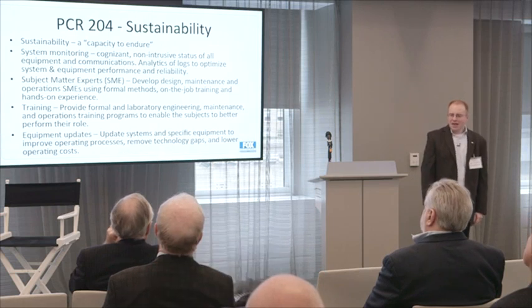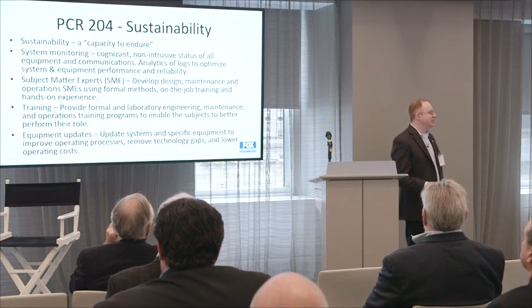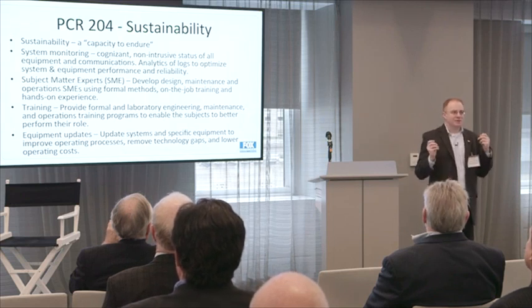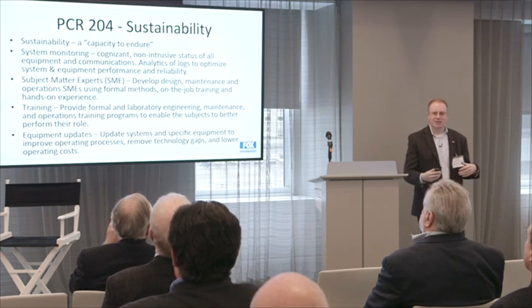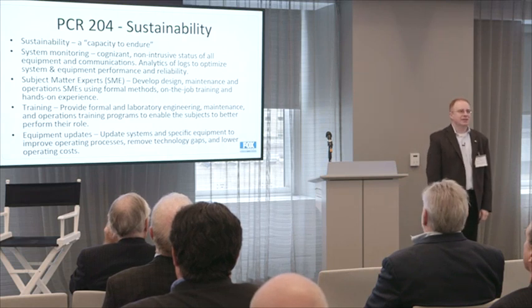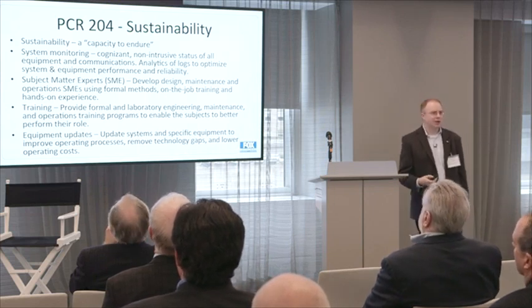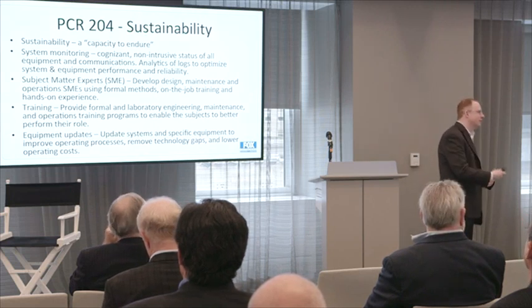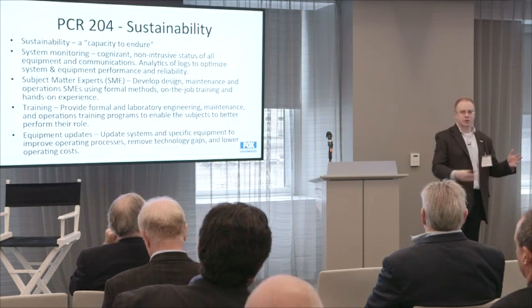So that's the concept. And something the group designing this came up with is this concept of sustainability as a primary major goal. The capacity to endure. To have system monitoring with non-intrusive status monitoring of all of the equipment. Again, you don't have to pull the fibers out to know if they're dirty, for instance. Analytics of all of those logs in order to try to optimize the system and equipment performance and reliability. Of course, this is something that people do today with computer servers all the time. They've got huge logs, they've got huge analytics, trying to make sure that you're doing a better job every time based on what you've done in the past.